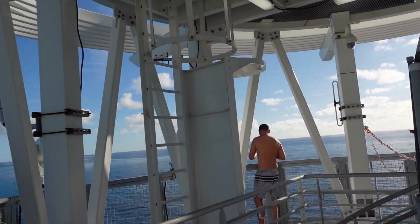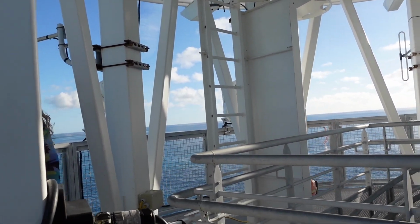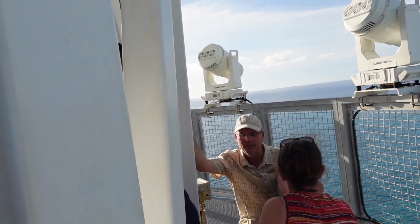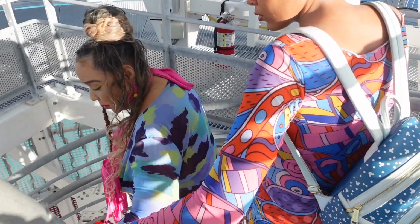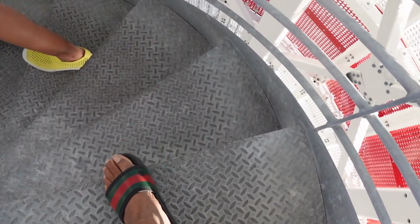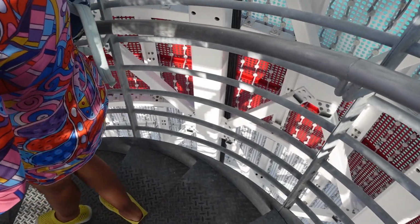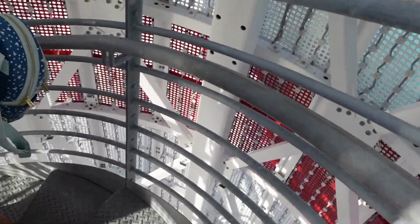All right, friends, ladies and gents, if I have no more questions, I will have to start taking you guys down. You have been amazing. I have enjoyed all of your company. Ready, ladies and gents. Let's hit it. Alrighty, also when we go down, all the way down. Here we go, the last round of stairs.